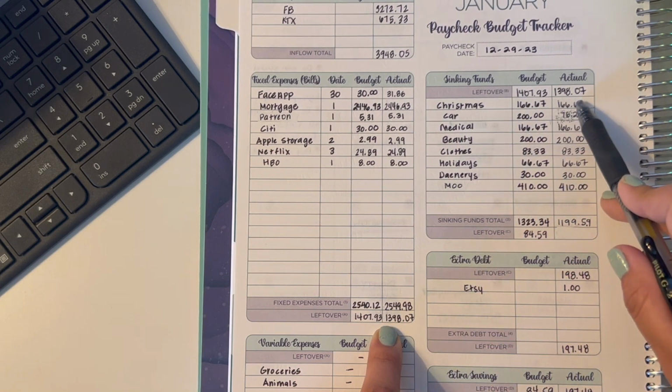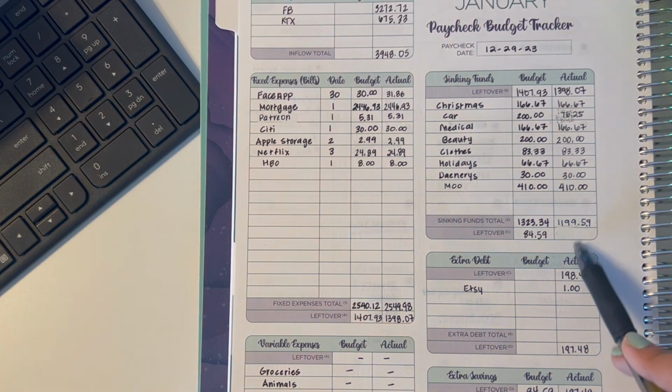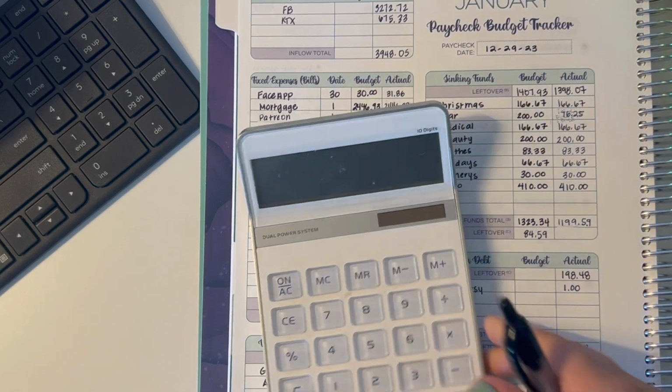And then after I did the sinking funds, actually, I did not even fill this out. Let's go ahead and do that together. So, let's see.